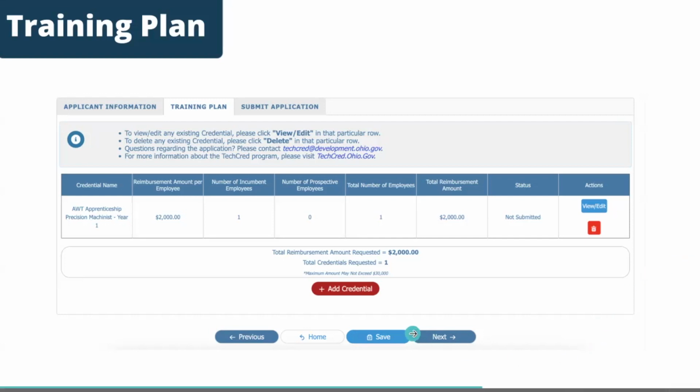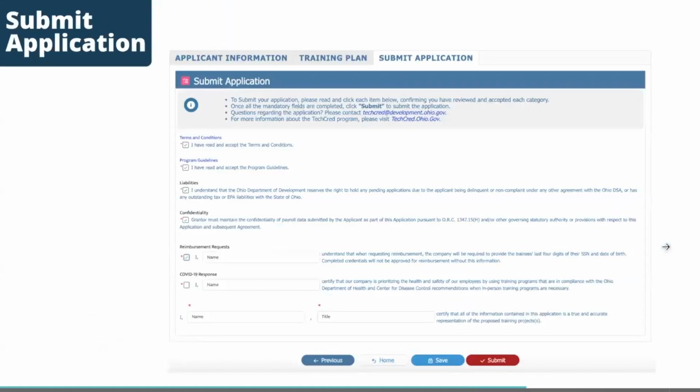Once you add it, you want to make sure you click Save, and you're happy with the total reimbursement amount requested and the total number of credentials. Make sure that lines up with what you were thinking in your mind. You'll click Next, and then you'll go to what I think is the easiest part of the application, Submit Application. So you'll read and click through each checkbox below. You'll read the terms and conditions, program guidelines, liabilities, confidentiality, reimbursement requests. You'll actually type in your name there, whoever's filling out the application.